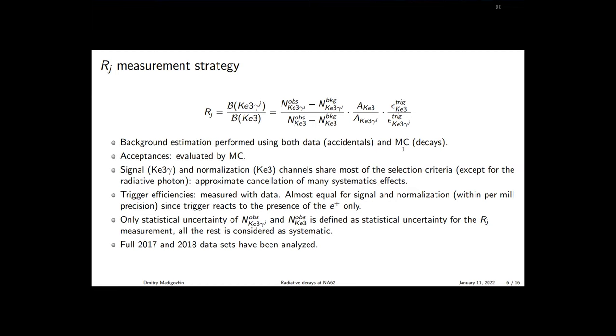The trigger efficiencies are measured with data and they are almost equal for signal and normalization, because the trigger reacts only to the presence of the charged positron. Only the statistical uncertainty of the observed number of events is considered as a statistical contribution to the uncertainty, while all the rest is considered as systematic uncertainty. The full set of data from 2017 and 2018 was analyzed.